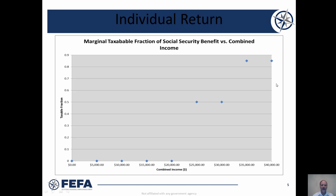If we look at this data graphically for an individual or single tax filer, we can graph the marginal taxable fraction of Social Security benefit on the y-axis, ranging from 0 to a maximum of 85%, versus the combined income on the x-axis. We see that for a combined income ranging from 0 up to $25,000, Social Security benefits are tax-free. Between $25,000 and $34,000, they are taxed at 50% of the normal tax rate, and above $34,000, they are taxed at 85% of the filer's normal tax rate.